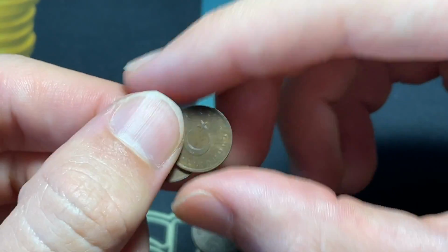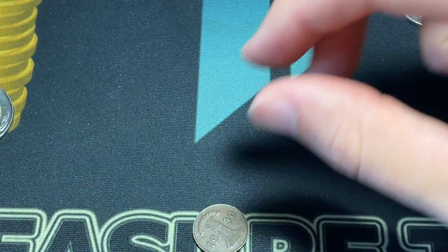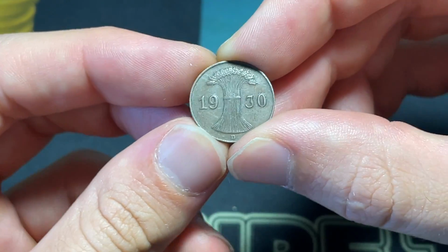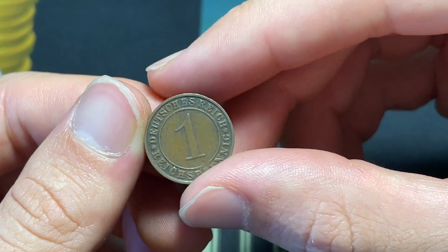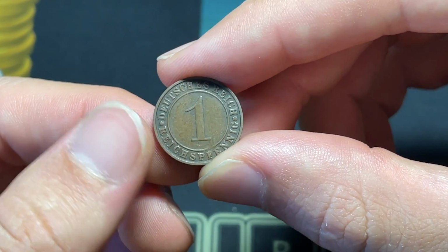Also talk about inflation. That's been a place where more recently the inflationary problems have hit, though maybe it's basically all over the world. And then this is probably in the wake of one of the most famous bouts of hyperinflation, 1930. One Reichspfennig after the Weimar Republic hyperinflation from years prior.